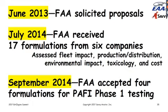They went through an assessment of these 17 formulations, looking for what the impact on the fleet would be. That is, what percentage of the aircraft could actually run on these fuels, the production and distribution implications, the environmental impact of the fuels, toxicology, cost of these fuels, and wound up eliminating all but 4 of the 17 formulations by September 2014. They accepted 4 formulations to go into the phase 1 testing program of PAFI.